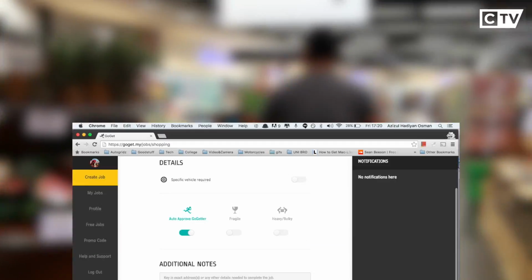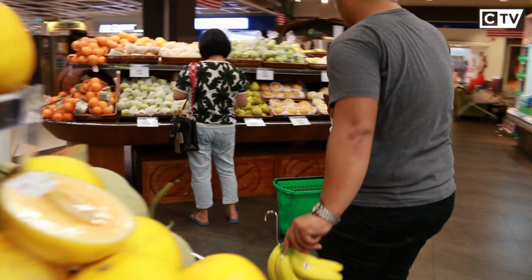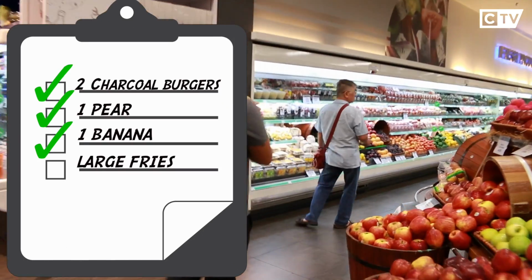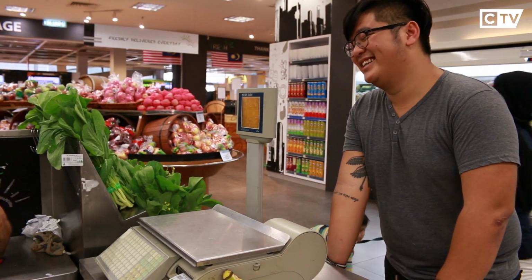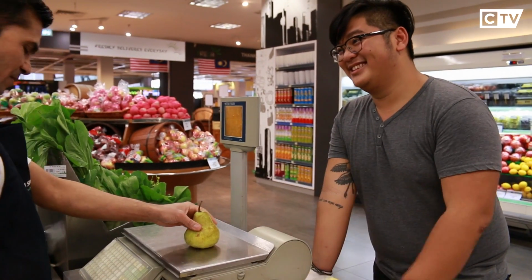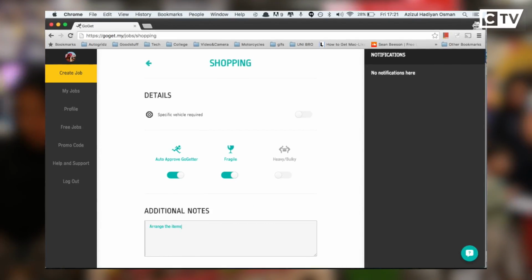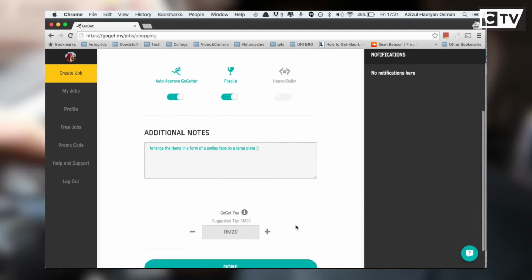Forgotten the brush. I'm gonna take Approved GoGetter and Fragile because they're buying me food. Satu saja, Ma. Ini pun satu saja. Satu saja. You can also add additional notes. So here, I'm just gonna ask them to arrange the items in the form of a smiley face on a large plate. Let's see how that goes.